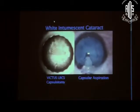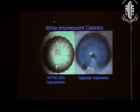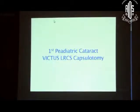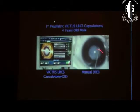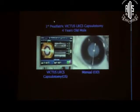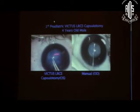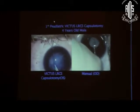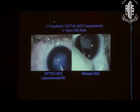Then I don't need to tell you much about intumescent cataracts. I'm probably the first person in the world to do the first intumescent cataract with it, and believe me, my eyes dropped out of my socket when I saw the results. And because the machine has an attached microscope, you will see a manual capsulotomy in the same child, this 4-year-old, and on this side you will see the femtosecond laser one. In a second you will see the difference between the two capsulotomies. The struggle is clearly evident in the result.